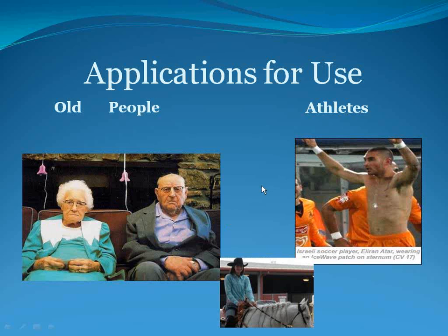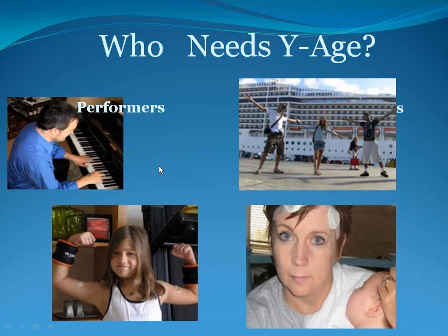So, a huge range of application of use for these products, right? Performers such as, we even have some opera singers and some pianists and musicians that use it because they are using their brain an awful lot. Any performer actually is. And they have found that when they use the YH system, it improves their brain performance. This young girl's working out here with her patches on her biceps, see there? And this mom here has her head patched for whatever reason, and of course is holding her baby, who probably is getting some effects from that, even though we've not measured that directly. And then, of course, life waivers that play hard and have a good time on cruises, they use them too.